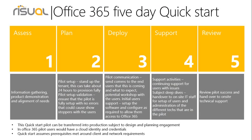The next is to set up the pilot. So again, no extra cost. We've not deployed any on-premise servers or changed anything here. We then deploy the pilot. The next stage is to deploy that pilot. So again, we've chosen our pilot users and we start to communicate out that they're going to be part of this pilot and how to use it.